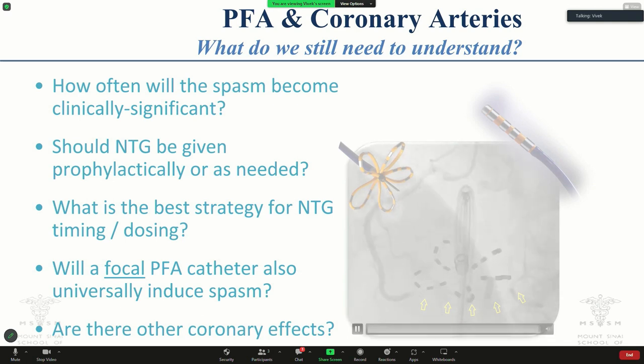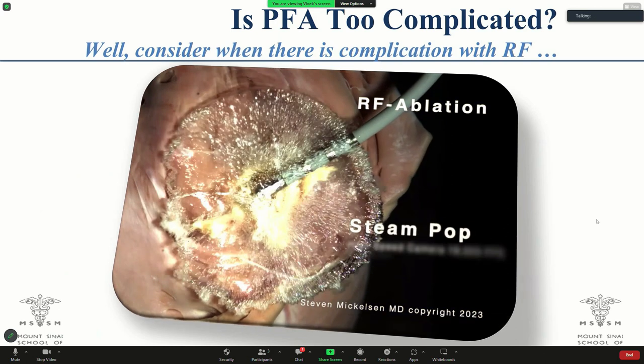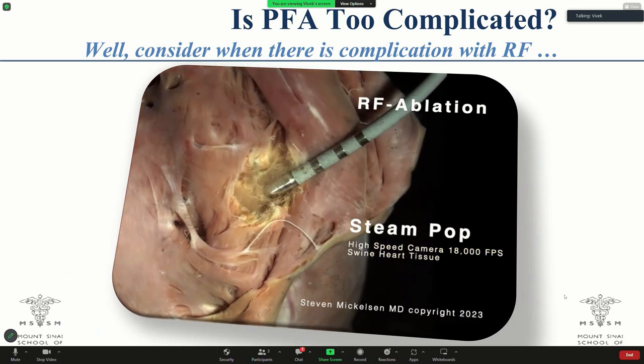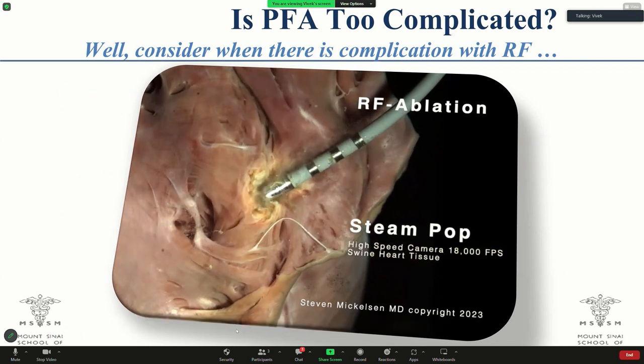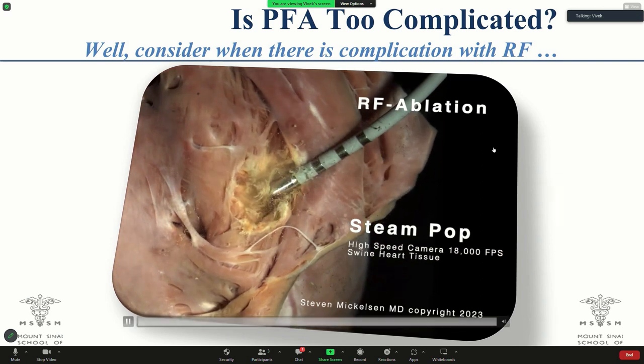As I talk about all these potential complications, you may be thinking, is PFA too complicated? Well, I just want to show you this. This was given to me by Steve Mickelson. This is a high-speed camera that you're going to see of an RF lesion. And as it runs, this is what a steam pop looks like. And that's the kind of damage that you cause with a steam pop. I'm just going to let it run again because it's such a dramatic thing. So just remember, that is what we currently do every day. I mean, not steam pops every day, but the potential every day.